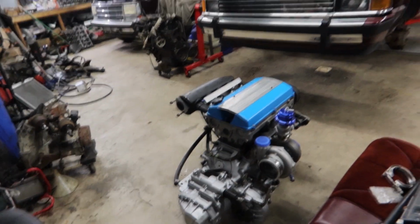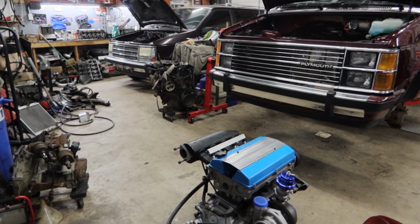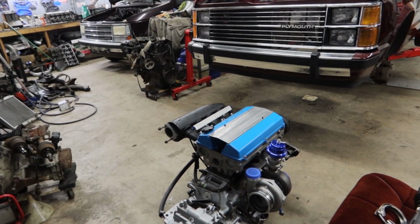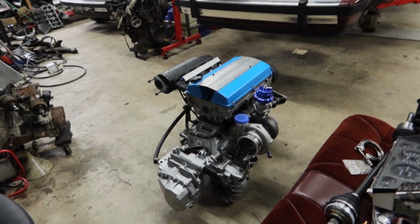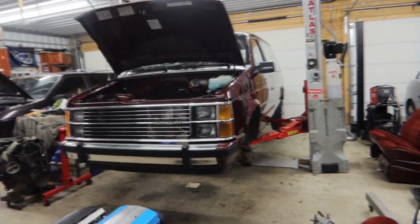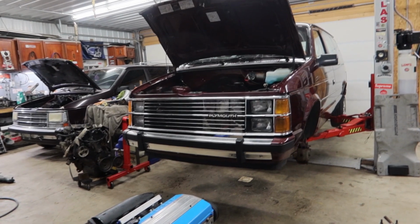We will have at least a Hellcat pump, AN-6 and 8 feed, or AN-8 feed, 6 return, a set of 1650cc injectors. We do have a set of, I believe, 2200 IDs or FICs if we run out of fuel. And we do have only stock axles. But like I said earlier, this van is one of the lightest, if not the lightest model Caravan you can buy. So we have a hefty goal.